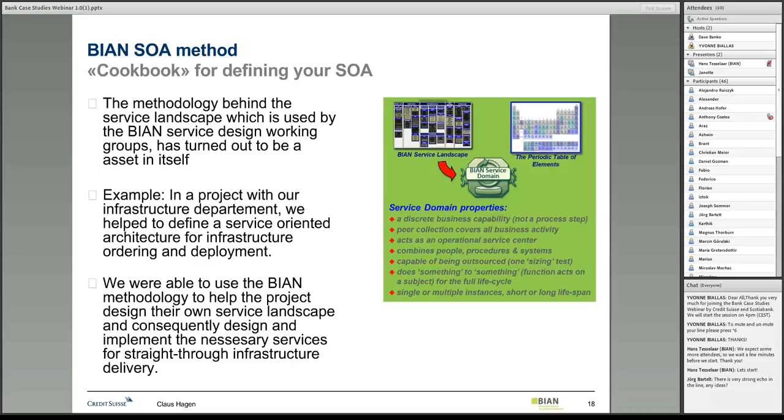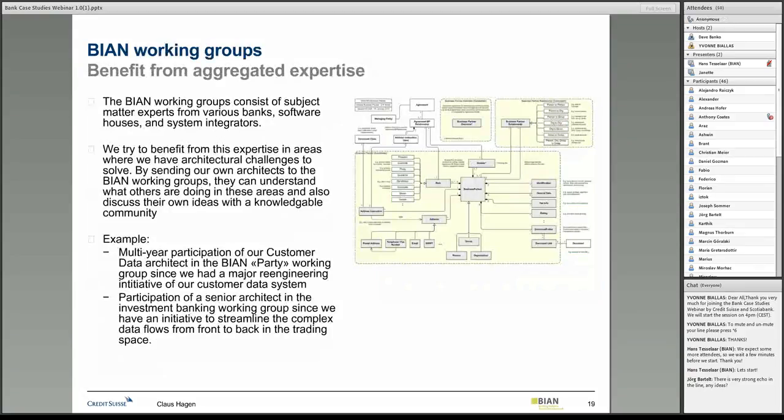That's the third area where we see benefits. Obviously, we also participate in selected working groups within BIAN that define the services and define the semantics of the service domains. And these working groups typically consist of a group of subject matter experts from various banks, software houses, and system integrators, which is quite interesting because you have a lot of subject matter knowledge aggregated in these working groups. So in projects where we have challenging architecture problems to solve, we try to encourage these projects to send their architects to the BIAN working groups, participate there, and through this get important input for our own work within our landscape.